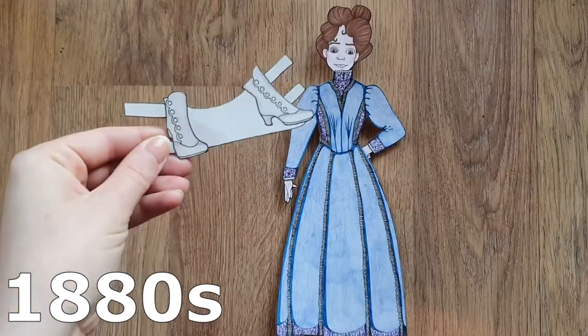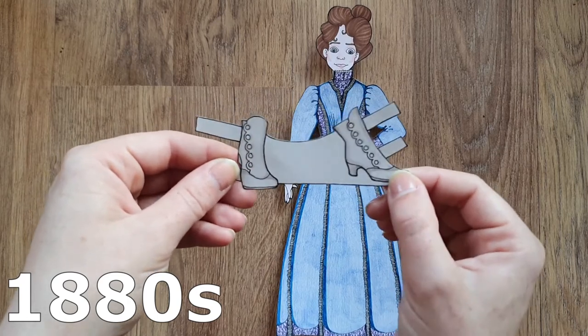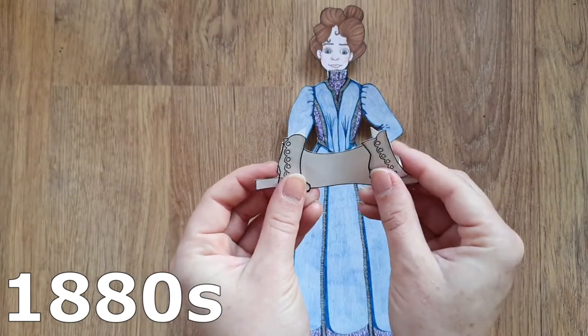We're getting towards a more menswear inspired look for women. Of course, we need our shoes. So now you can see the heel is starting to become more fashionable. Buttons, a little more embellishment there on the shoes. And this is a style that would continue into the Edwardian era.